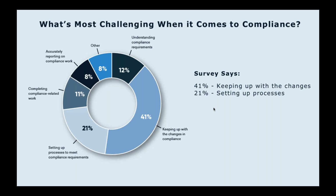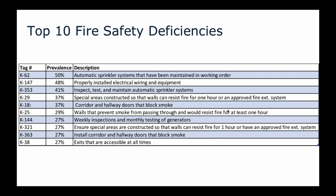We also did a brief study in-house just looking at citation data from the last, I believe it was 12 months. So what this is showing, and again, we're going to be sending this presentation out afterwards, so don't worry about writing these numbers down if you're interested in them. They'll be in there. This is looking at where the citations were most prevalent. Of organizations that were cited for a K-tag, a fire safety deficiency, 50% were being hit with sprinkler system related citations, 48% electrical wiring. And we chose to focus here on fire safety. No, we're not doing the full piece. We're looking just at the facility side.